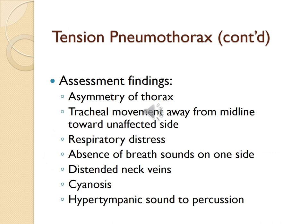Tension pneumothorax, a rapidly developing life-threatening complication of blunt chest trauma, results from an air leak in the lung or chest wall. Air forced into the chest cavity causes complete collapse of the affected lung. Air that enters the pleural space during inspiration does not exit during expiration. As a result, the air collects under pressure, compressing blood vessels and limiting blood return. This process leads to decreased filling of the heart and reduced cardiac output. If not promptly detected and treated, tension pneumothorax is fatal.